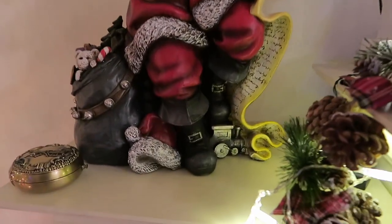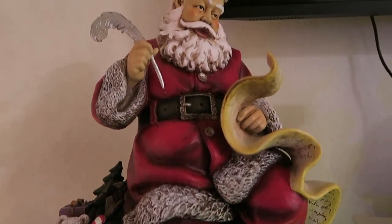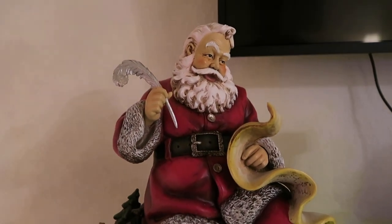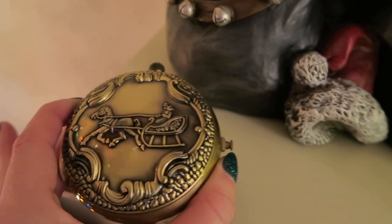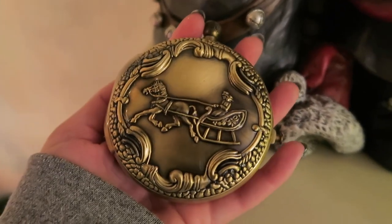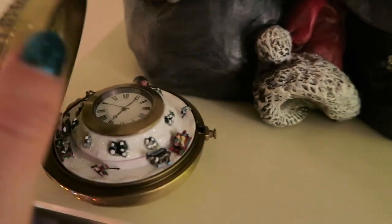Over here, we have one of my favorite items of this year, and it's this Santa Claus checking off his list that I got at Hobby Lobby, and then also this really beautiful pocket watch. No, not a pocket watch, but it's big. It's actually like the size of my hand, but it is so beautiful. And when you open it, it sings. I'll sing it for you. Well, it'll sing. Here it goes.